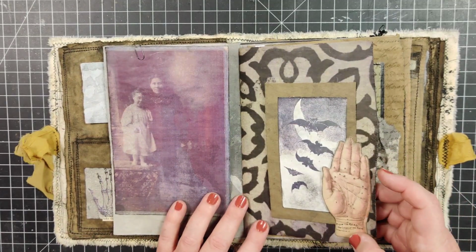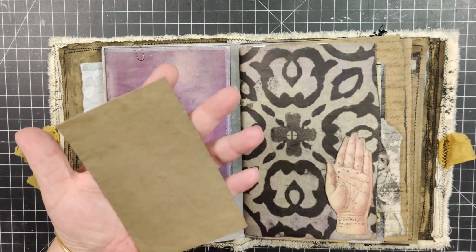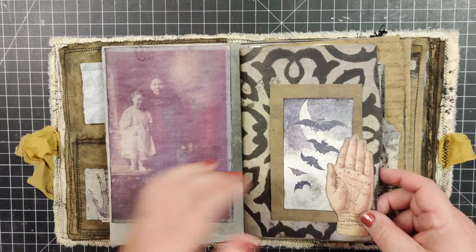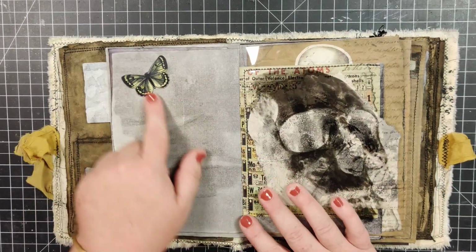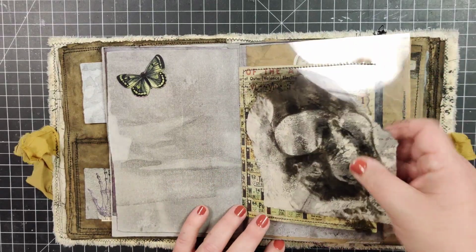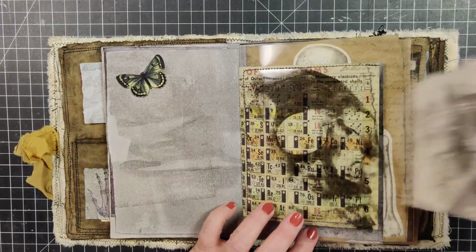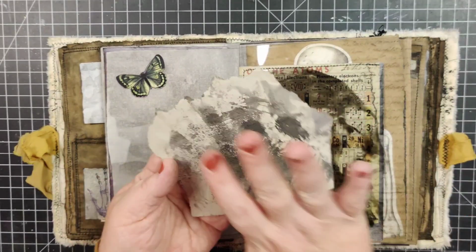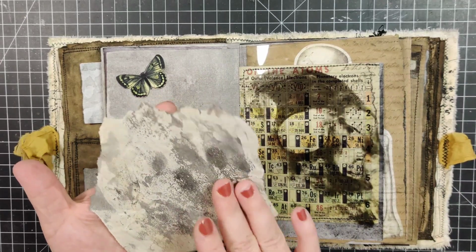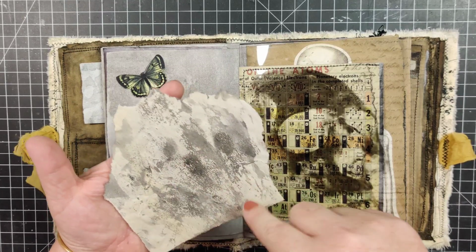We've got the how you read the lines of the hand with some bats, and I back that with some craft paper or packing paper that was dyed. Moth up there that's been glued down. This here is a pocket page. Tucked into this is kind of maybe a handprint from me. But I think it's kind of, oh, and that kind of looks like a skeleton maybe, or a head, a face.